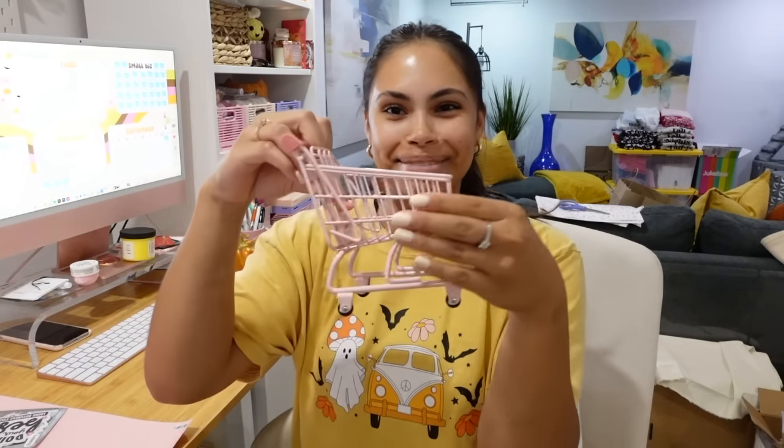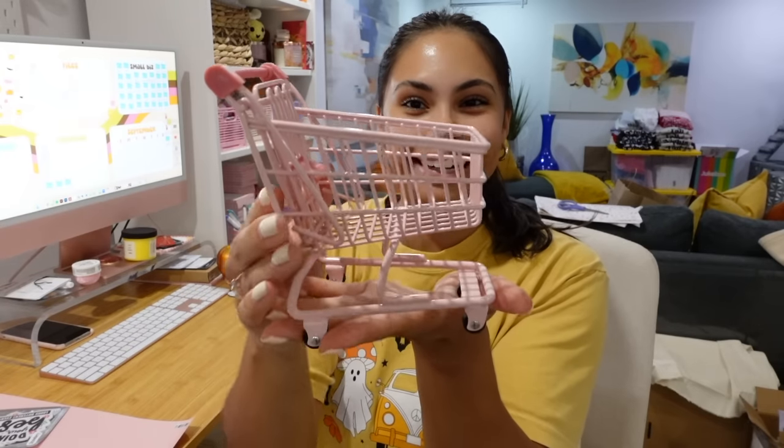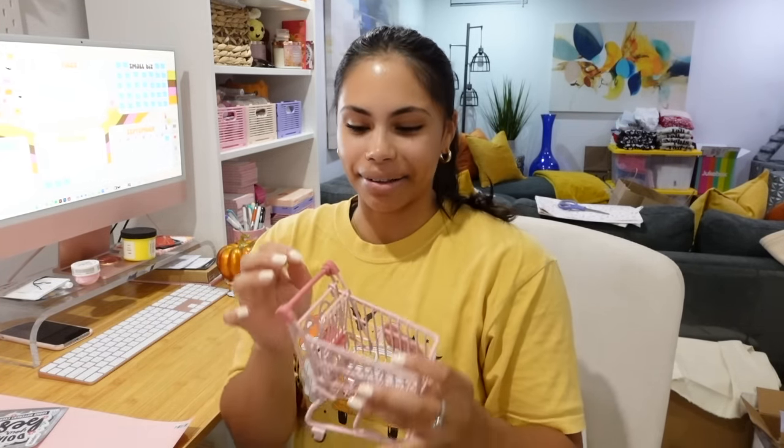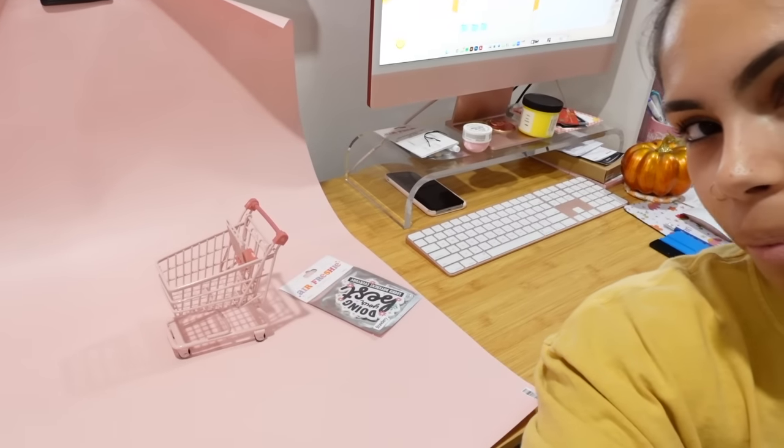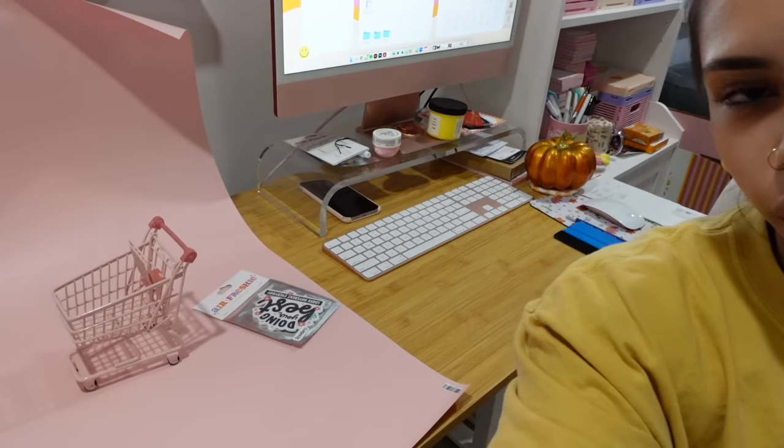So I have my photo studio here. One really super cute thing that I bought is this pink shopping cart. Look at how cute it is. I love it. It is so cute, and it's gonna make for the best content and the best new product photos. So it matches the background that I got. I got this pink background, and I also got a white one.